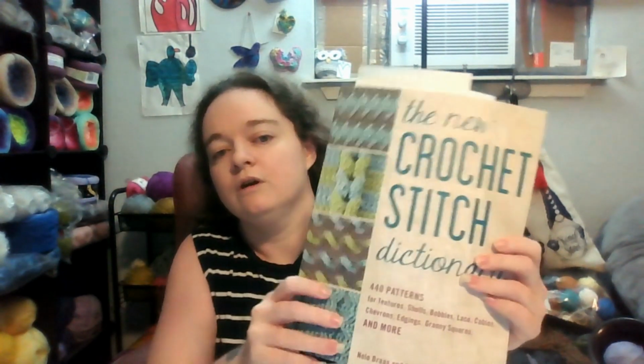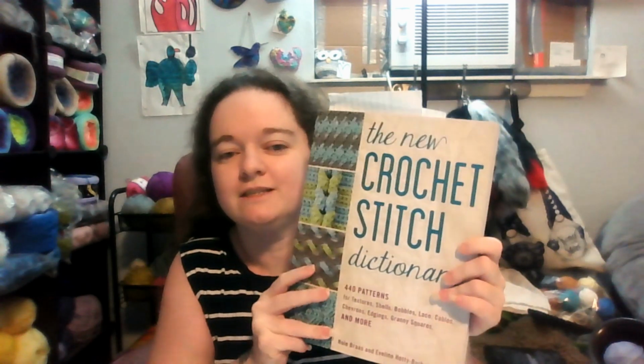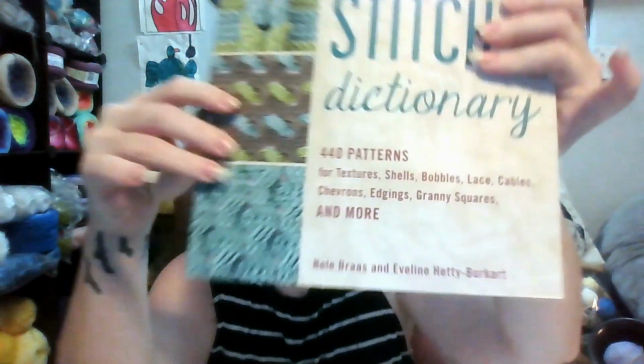So today I am going to be working from a book and showing you the first stitch out of a book. It's called the New Crochet Stitch Dictionary. On my screen it actually is backwards, but this is who it's by. It says it's got 440 patterns for textures, shells, baubles, lace, cables, chevrons, edgings, granny squares, and more.